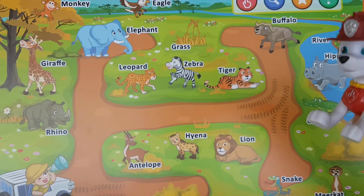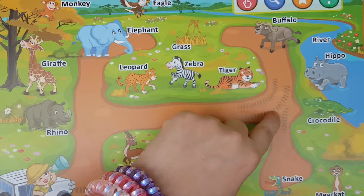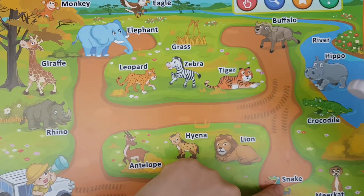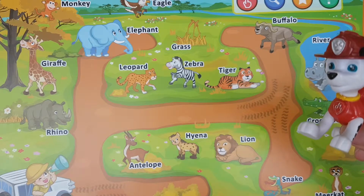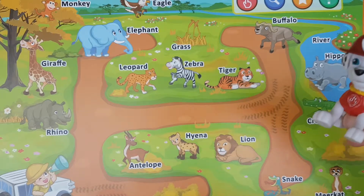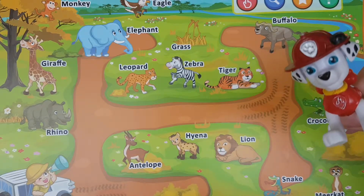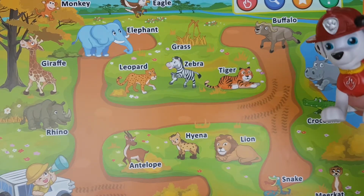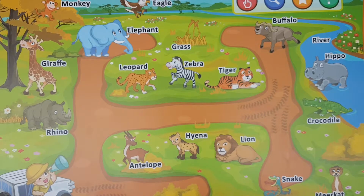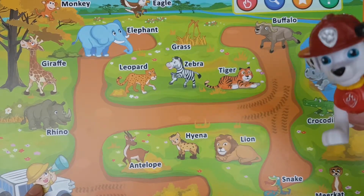Let's find the snake. Keep going up, keep going right. Keep going down. Great! You found the snake. Good searching. Let's play again later. Explore the savanna. Let's drive around the savanna and explore. Touch the car, then trace a path to the correct animal. You found it. Let's find the elephant.